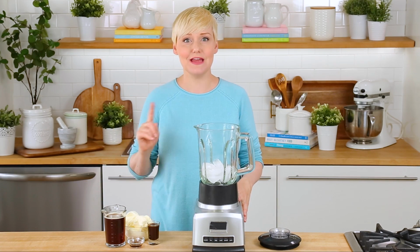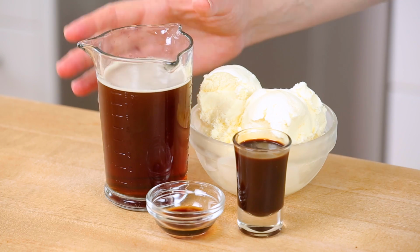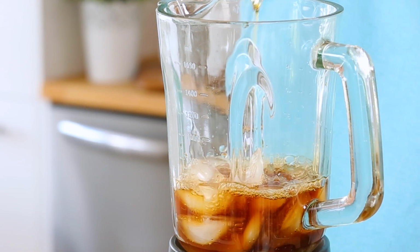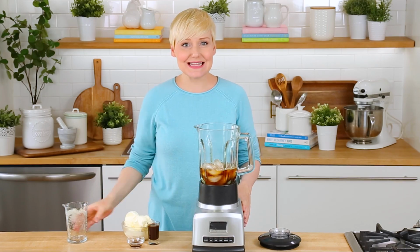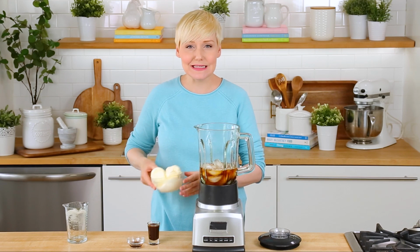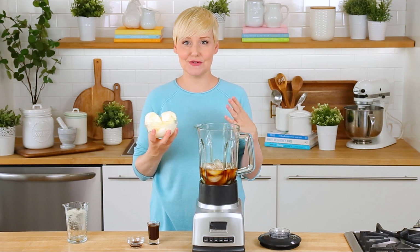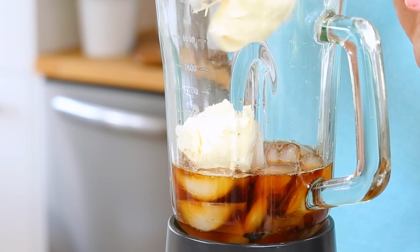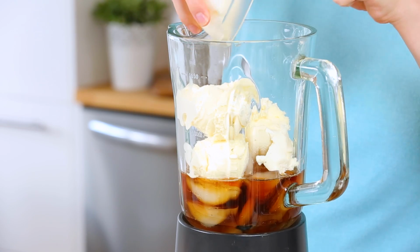So I brewed my coffee and then let it chill in the refrigerator until it's nice and cold. And I'm just going to pour it right into my ice, like so. Next to this, I want to add some really creamy texture. So I'm going to be adding some vanilla ice cream straight into my blender. It's kind of like a coffee milkshake.